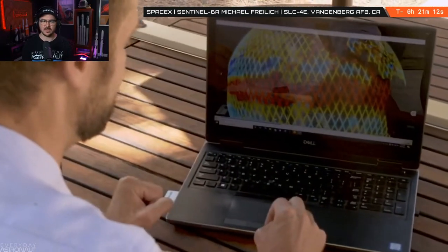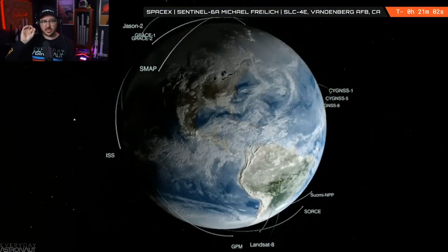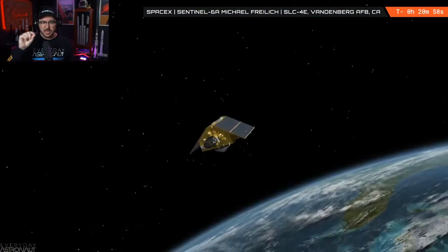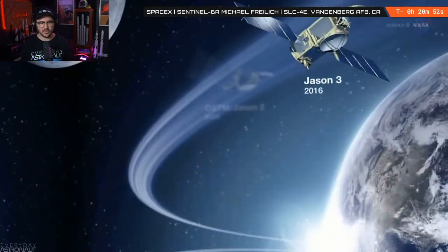I'm actually going to pull this up. They're showing a little bit about what the Sentinel 6A satellite will look like. One of the cool things about this, guys, is that it can measure the oceans. Oh, that looks like JPL. It can measure the ocean's exact height to millimeter accuracy and cover something like 99% of the ocean. So this is pretty important.